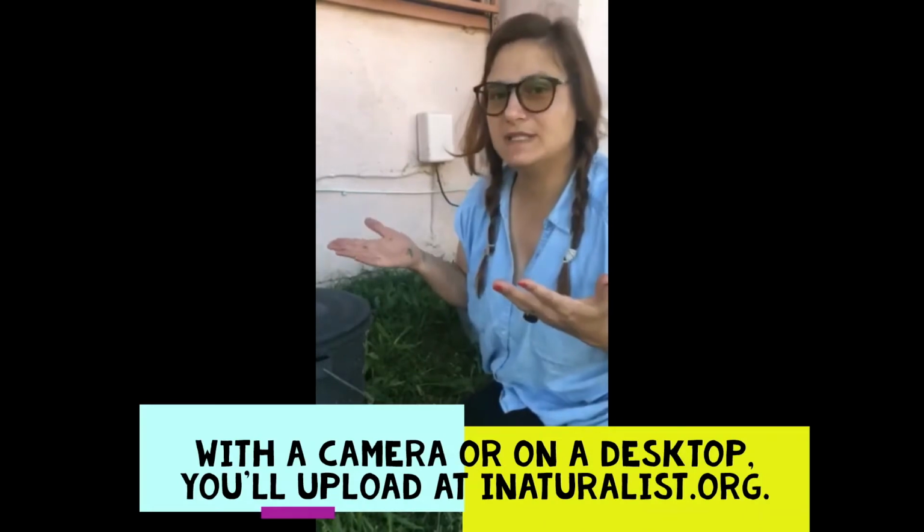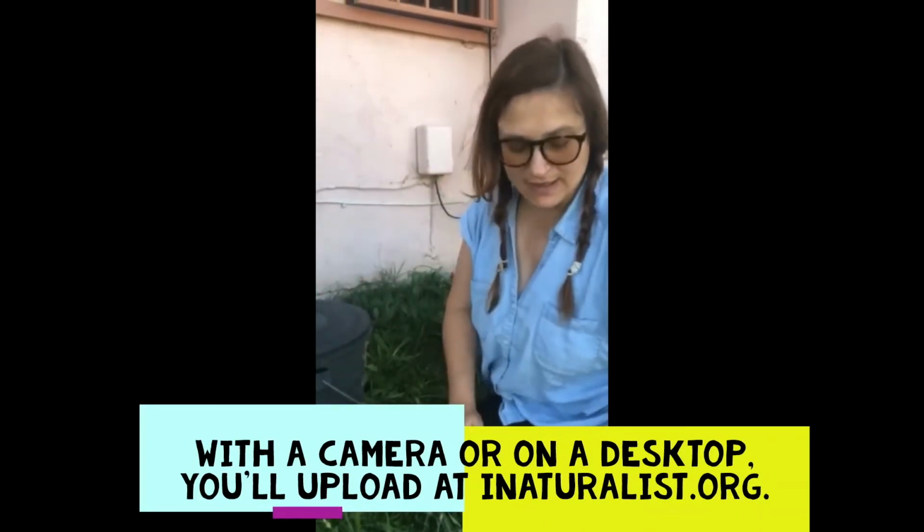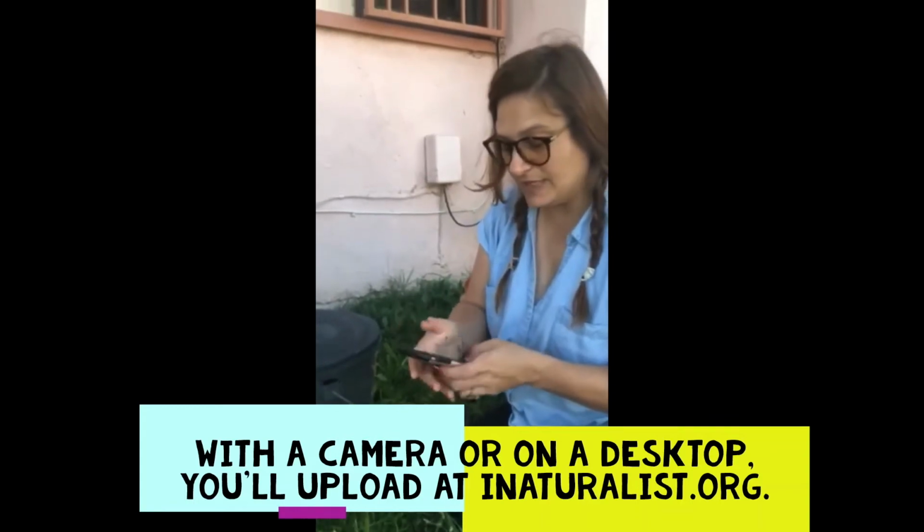I'm looking for wild animals in my yard here. A lot of people forget insects are wild animals. They are. So I'm looking for insects, other tiny things. I'm going to take photos of them and I'm going to upload them to iNaturalist. It's an app and it's also a website. You can use it on your smartphone or a tablet.